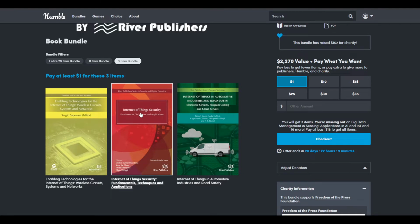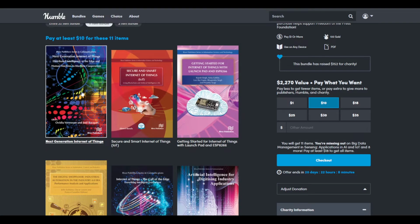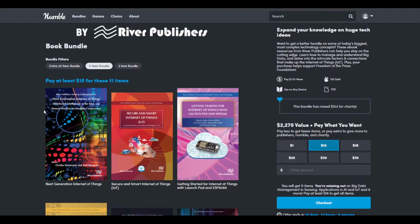So that is it for this tier, these 3 books, and it actually is a value of $288.63, which is pretty awesome because if you just want this tier, you're just going to pay $1. Next, we have our second tier today, which is $10, and you get a total of 11 items, but that does include the 3 previous ones.